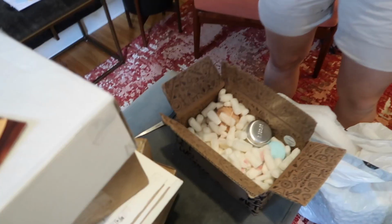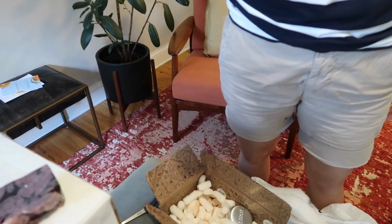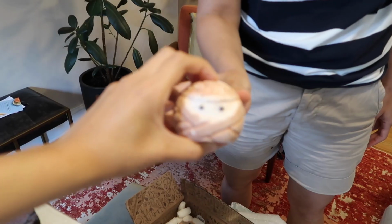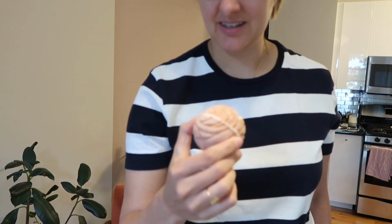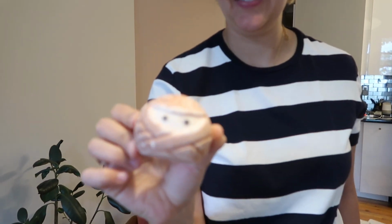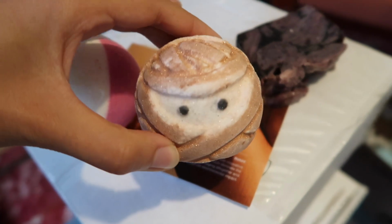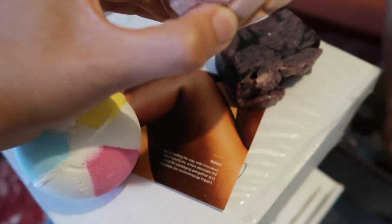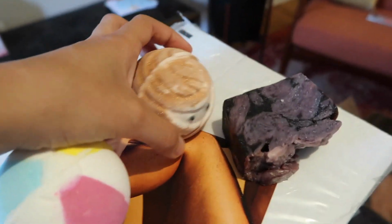This is from Lush. Look at that. Ooh, this smells good. Okay, we have a little beach ball. Ooh, that smells good too. What's this? A mummy or a brain. What is that? I don't know. Is it a mummy or is it a brain? Or a volleyball? I think it's a volleyball. Tell us in the comments below. Because it's summer. Is it a mummy or is it a volleyball or is it something totally different? Is it a brain? Who knows?